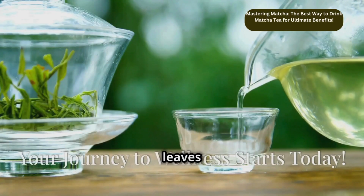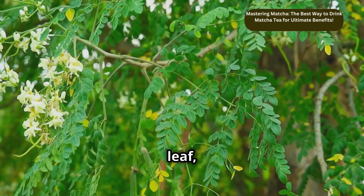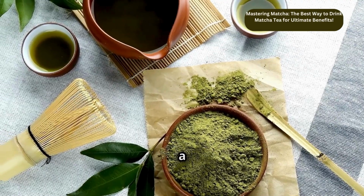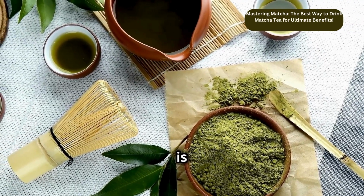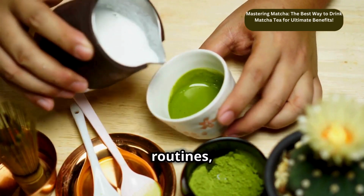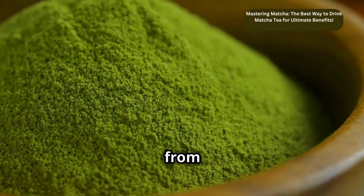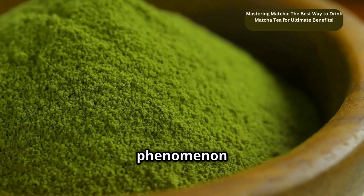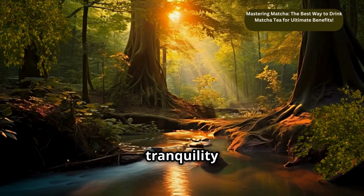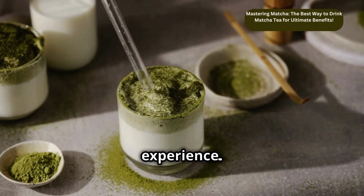Unlike traditional green tea where leaves are steeped and discarded, matcha allows you to consume the entire leaf, maximizing its nutritional power. Whether you're a seasoned tea connoisseur or a curious newcomer, matcha's allure is undeniable. From ancient Buddhist rituals to modern-day wellness routines, matcha has seamlessly integrated into diverse cultures. Its journey from humble tea leaf to global phenomenon is a testament to its enduring appeal. Whether you're seeking a moment of tranquility or a boost of antioxidants, matcha offers a delightful and healthful experience.